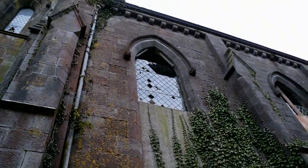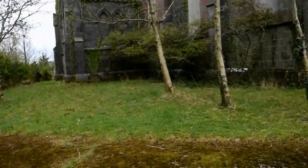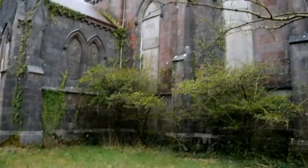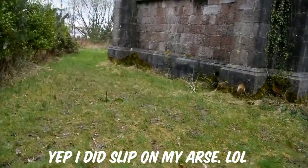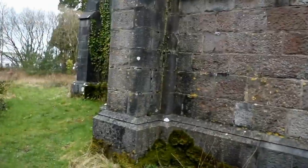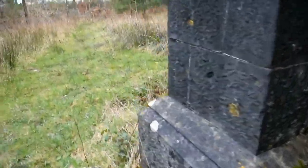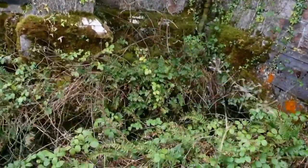Look at the windows. This is utterly, utterly amazing, the fact it's just abandoned. God, Jesus, they've got boggy soil here in Wales, I tell you. Very boggy soil. There's another doorway. Yeah, doesn't surprise me. Oh, what the hell is that?